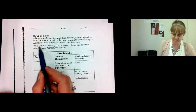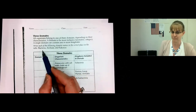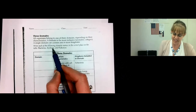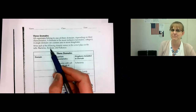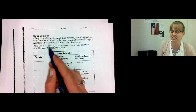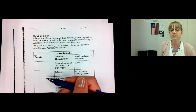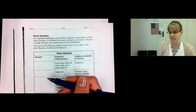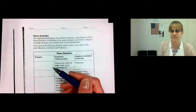The domain of bacteria has only regular bacteria. The domain of archaea, like archaeology, the study of ancient civilizations, so ancient things is archaea. These are your ancient bacteria. These are your weird bacteria that do not act normal. These are the things that like severe and extreme conditions.